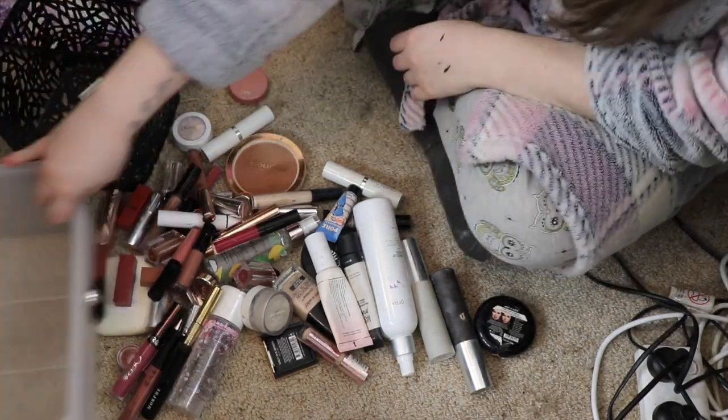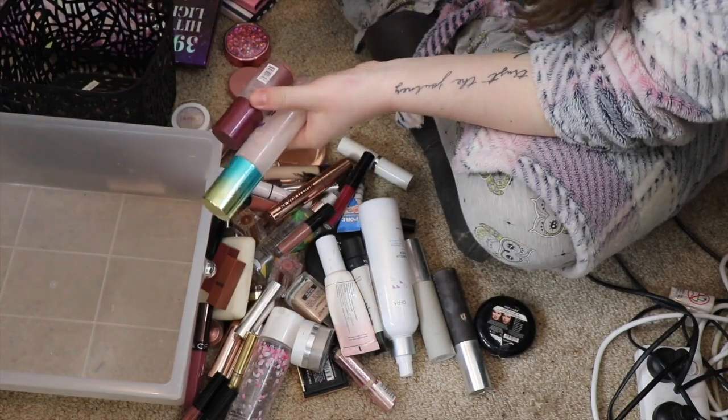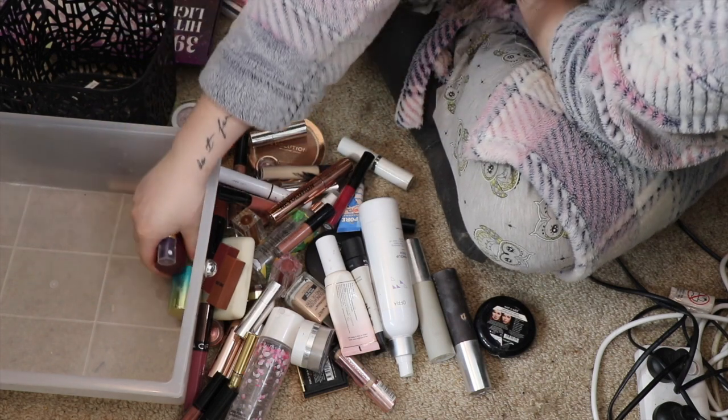So first, already in the project pan, I just have these 3 setting sprays. I just have the Tarte 4-in-1 setting mist, the Wonder Beauty Glow Getter, and the Tarte Mer Mist.